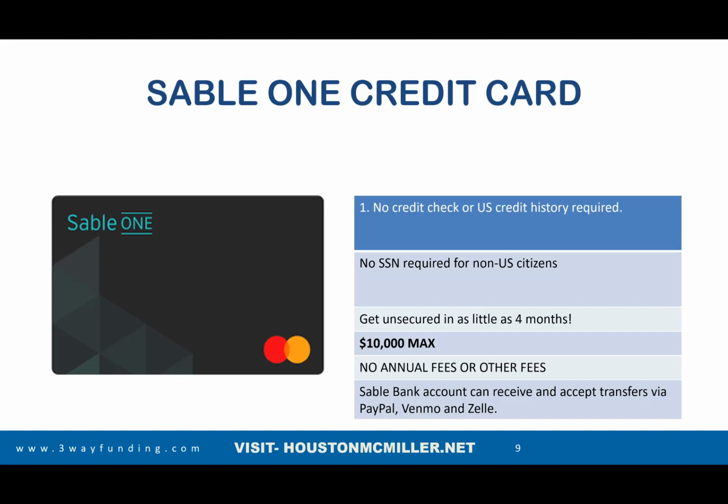All right. Now, with that $10,000 from Universal Credit, this is what I would do. I would put it on a secured card from Sable One. And here's the reason why. Because when you put that $10,000 on this secured card, after 4 months it becomes unsecured and you get your money back. So you get that $10,000 back, plus now you have an unsecured card for $10,000. That's a strong primary that helps build up your credit. So now you have high trade lines on your credit file.